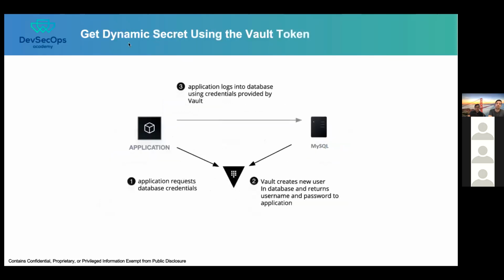So here is a workflow of getting dynamic secrets using the Vault token. We assume that the application already got the authentication token for Vault, and it can now request secrets. So now the application will make a request to Vault. Vault will verify the token. If the token is valid, then it will create a username and password in the MySQL database and return the credentials to the application. And then after that, the application will be able to communicate to Vault and retrieve the data that it needs.